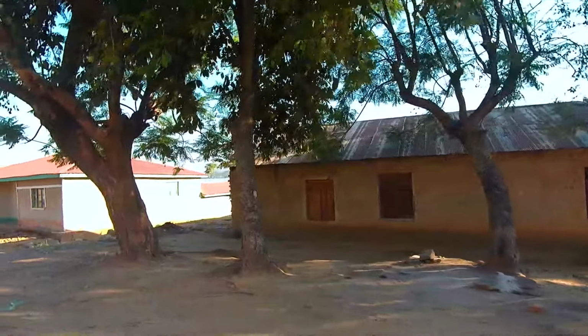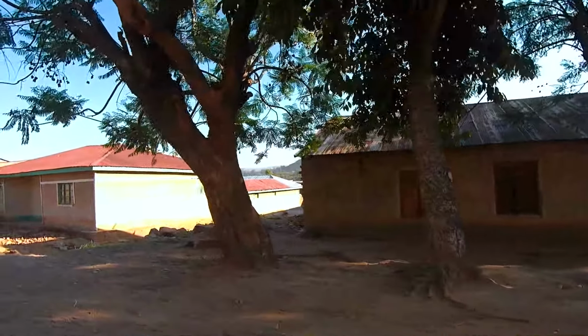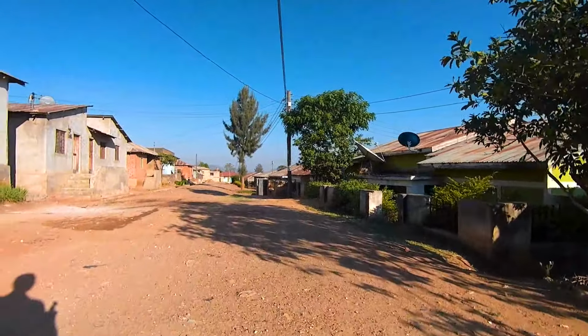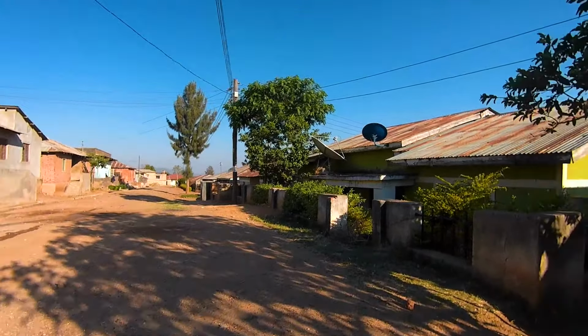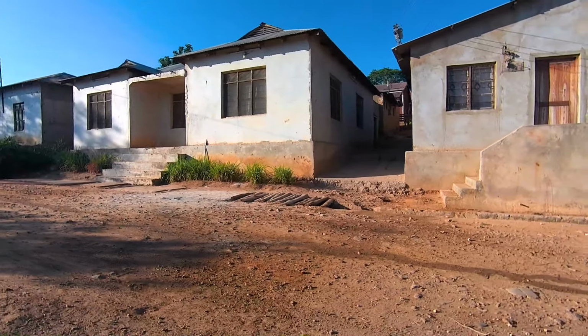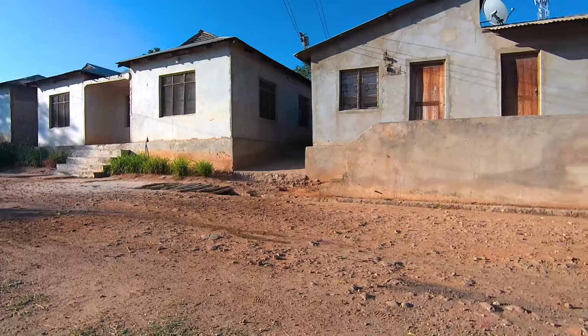Yes, friends, we are still exploring neighborhoods in Iringa, and this neighborhood is known as Frelimo. I don't know its connection with the Frelimo movement in Mozambique, but what I know is that Tanzania was among the frontline states for liberation of southern African countries which were still under foreign domination. So I think those people had their offices in this place. Maybe that's why this name Frelimo came from.